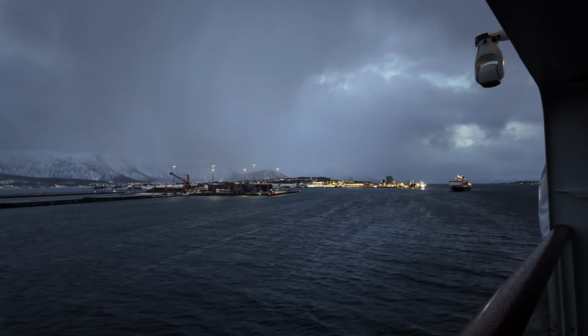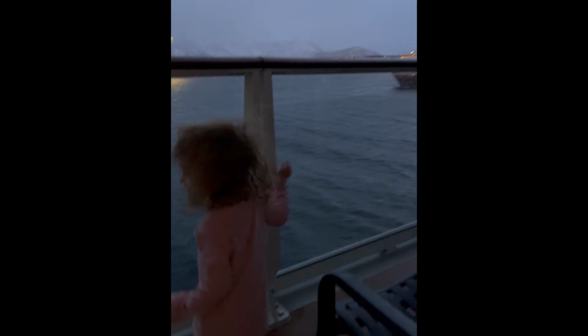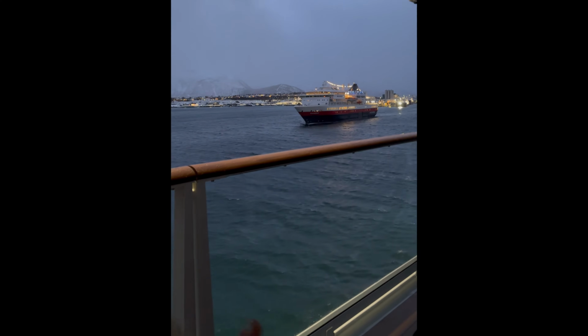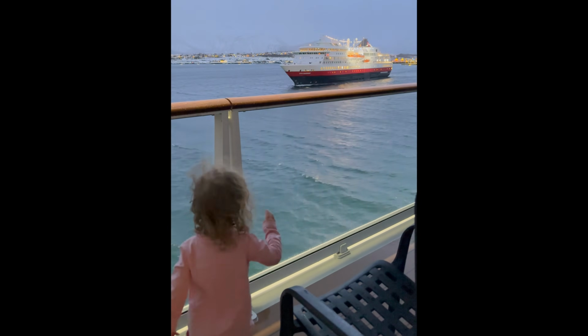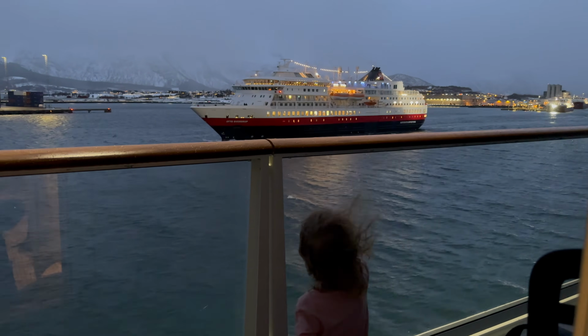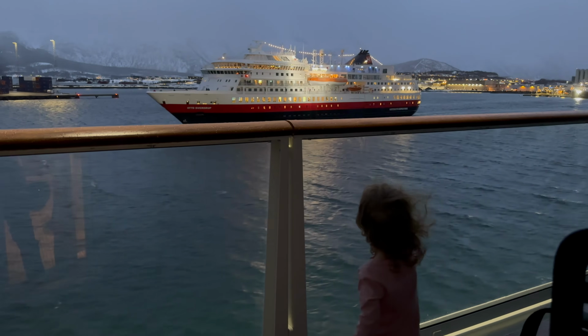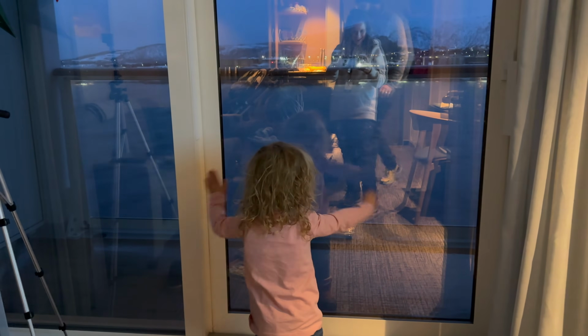Here's another Huttegrun or Havila. Hi. This is a perfect version. Good. Whoa. Say hi again. Keep waving. Is that how Poppy waves to everybody?